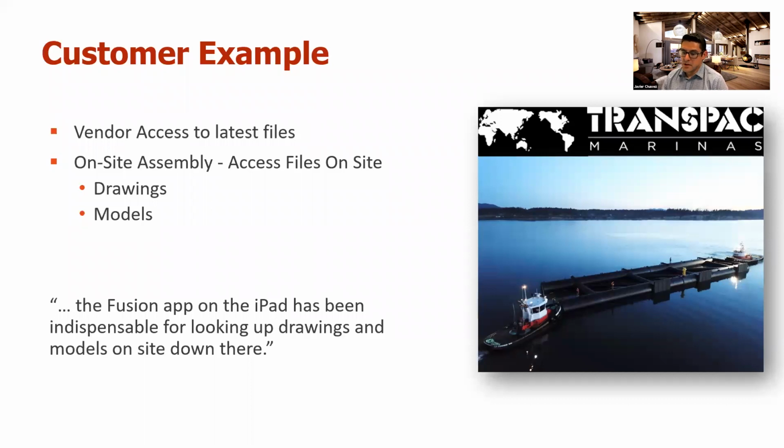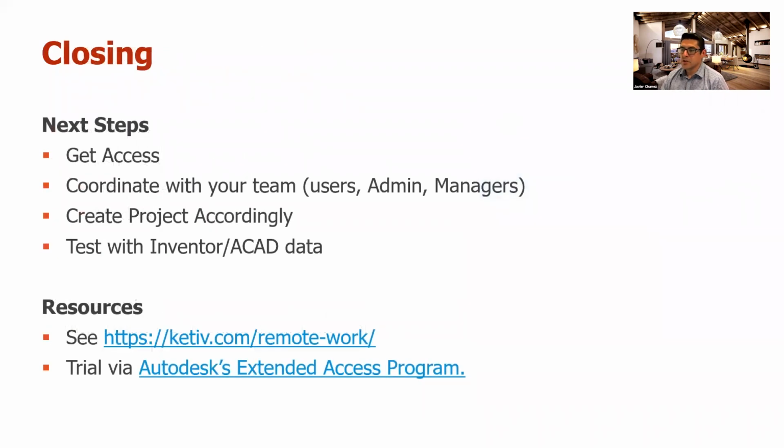Okay. So we'll close out here in just a moment, but these are the next steps for you guys. Get access, right? Find out how you can access Fusion Team. Find out how your vendors or stakeholders, the people that you work with, can access it. If you're doing this internally, it'll probably be a little bit easier, but then you're going to want to coordinate with your team, right? And make sure we're on the right hub. We create projects. We invite the right people.